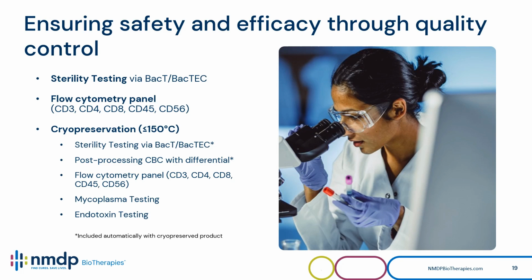The standardized leukopak can also be cryopreserved to provide more flexibility in scheduling manufacturing processes. We follow a standard cryopreservation protocol that was designed to automatically include sterility testing and a post-processing CBC with differential. However, additional testing options, such as the standard flow cytometry panel and mycoplasma and endotoxin testing, can be selected to further ensure the safety and efficacy of starting material.